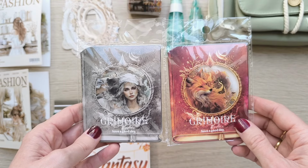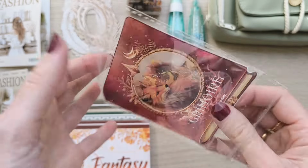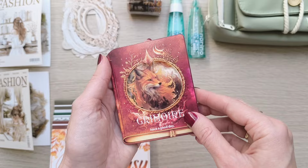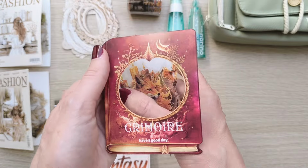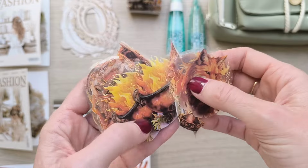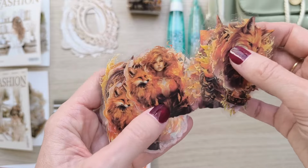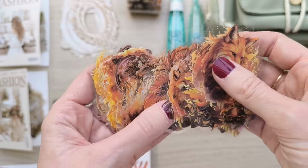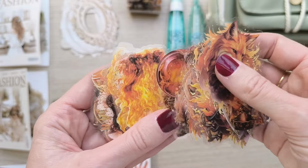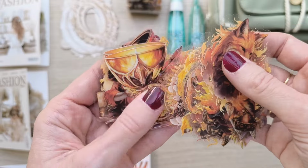More stickers, and this series is called Grimoire or Spellbook. Each one has a color and element, so for example this one is all orange tones with fire. So you have foxes, cauldrons, candles, phoenix, and a few witches maybe. They look like they just came out of a fantasy book. And here you have 20 designs twice. The folder is also nice, and I'll keep the preview on the back.